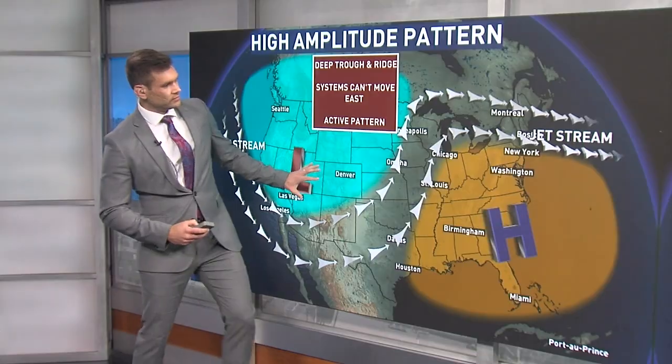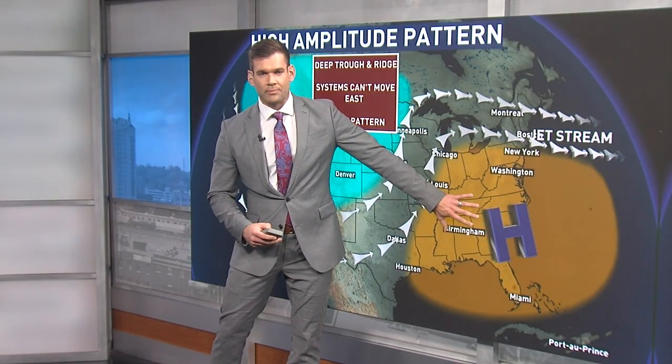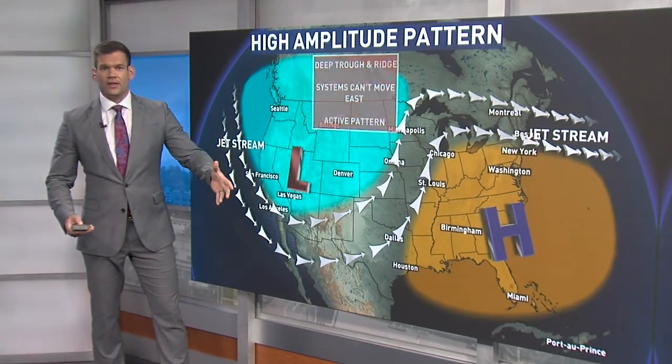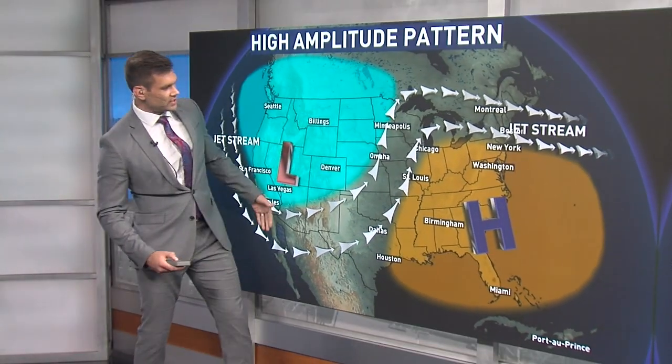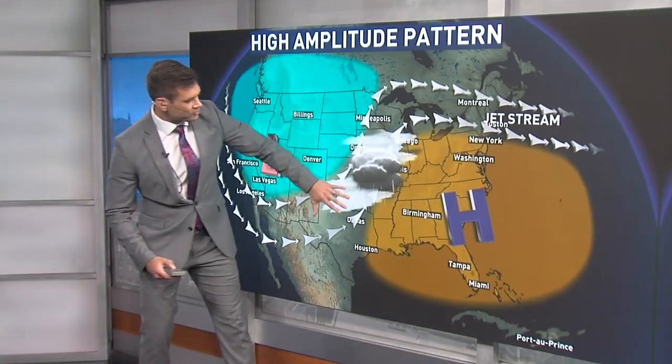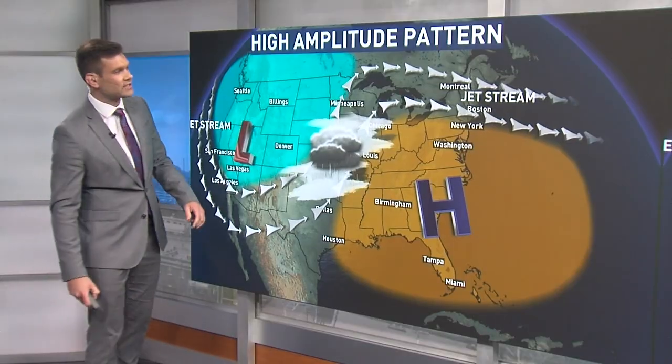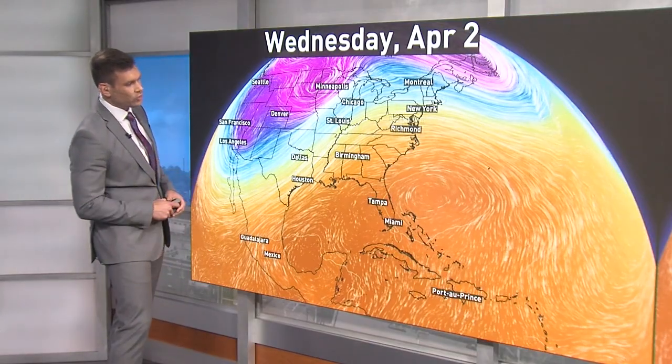Troughing in the west, this ridge, there's your high pressure ridge, and in between there's nowhere to go. It's like traffic, right? This is the part of the highway that's closed. So these systems have nowhere to go but up and over. A lot of them stall out. You get really stormy weather in the middle of the country. That's probably what we're going to see here over the next couple of days as this high holds tough.